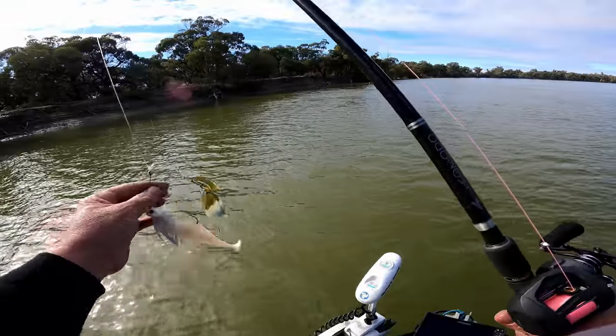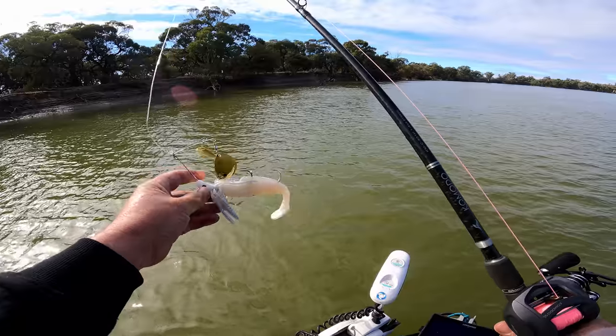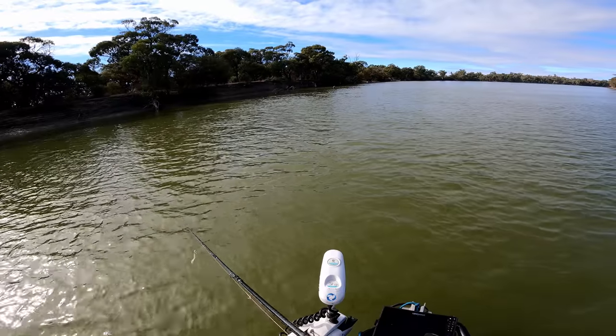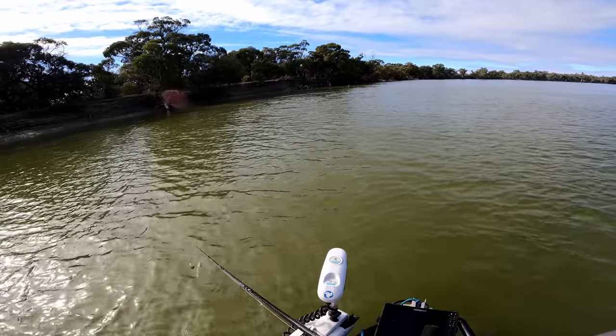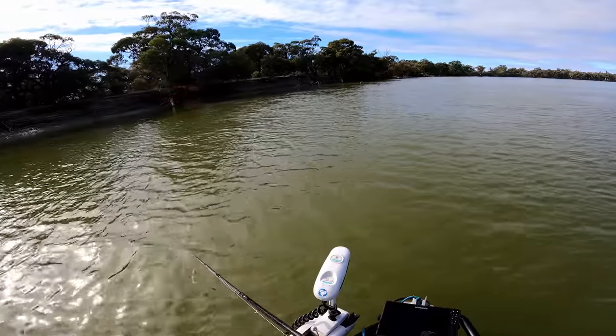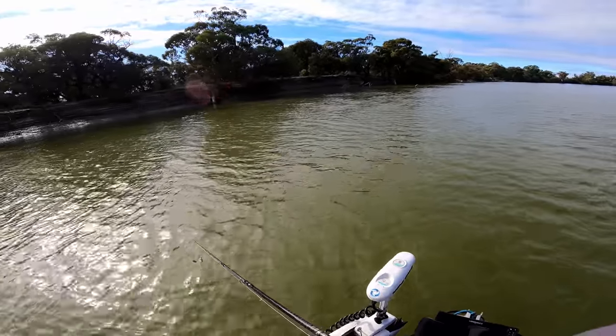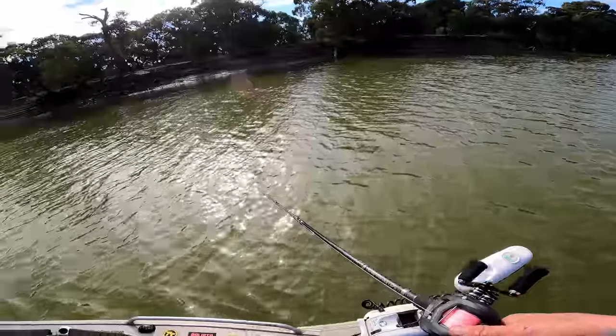Well, it's about 10:30. I'm gonna switch over to the big spinnerbait. Fish a little bit slower, I should say. Everything looks really good. Definitely gonna get a bite at some stage.